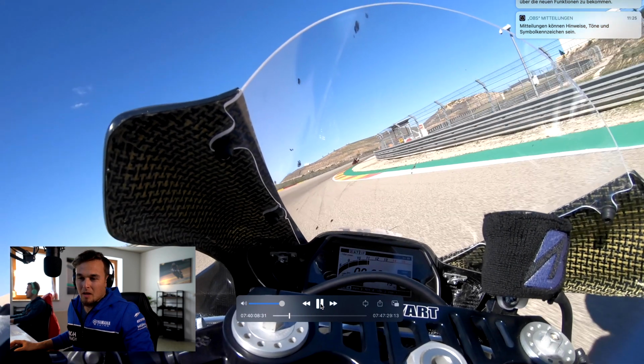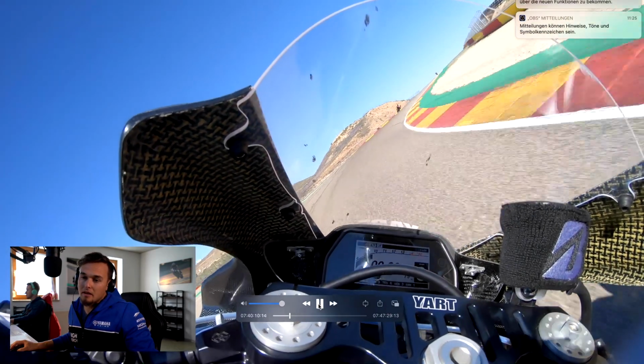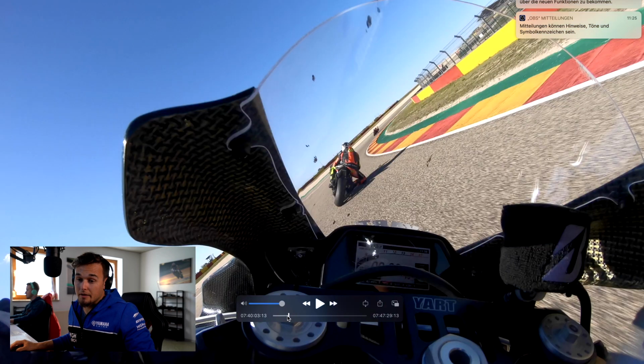overtake him. But it was also really tough, I guess, because I have to go a completely strange line, completely inline, and I have to use a lot of space here to the outside, what I usually don't want. But it works, but it took a lot of time to overtake this bike.